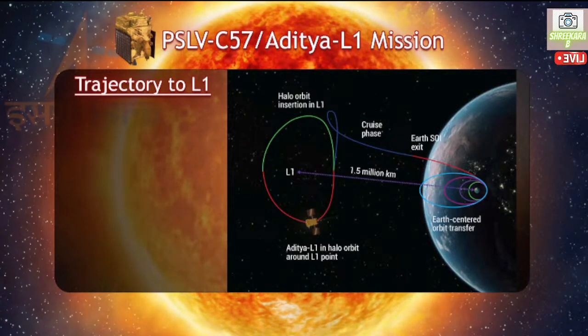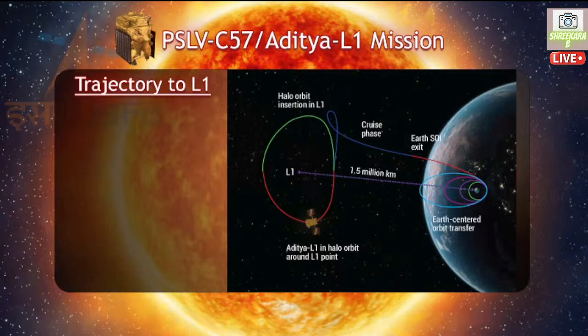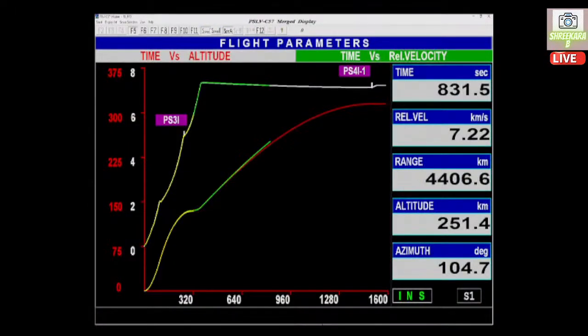The Aditya-L1 spacecraft is planned to be placed in a halo orbit around the Lagrangian point 1, or L1, of the Sun-Earth system, which is about 1.5 million kilometers from Earth, roughly 1% of the distance to the Sun. A halo orbit is a periodic three-dimensional orbit near the Lagrange point in the three-body problem of orbital mechanics. The object in this orbit stays in place by the gravity of Earth and Sun. It requires little energy for station keeping.